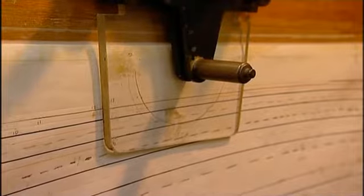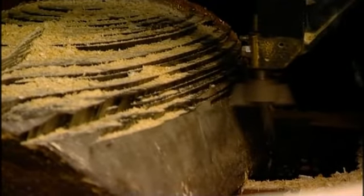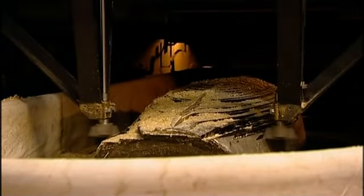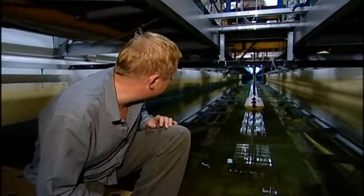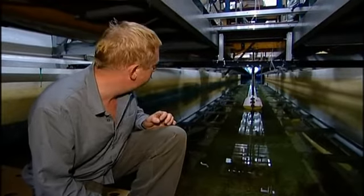The great thing about wax is that it's easy to add or take bits away, so different hull shapes could be designed and trialled cost effectively. The purpose? To find a hull shape that moved efficiently through the water. When the model's finished, it's put in the tank, which is 100 metres long, 7 metres wide, and can hold up to 2.6 metres of water.